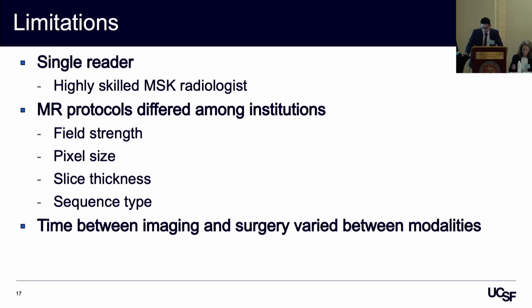It's important to consider the results of the study in the context of its limitations. First, it was a single reader. It was a highly skilled, high-volume musculoskeletal radiologist, so these results may not necessarily be extrapolated to a community practice. Furthermore, the MR protocols differed among institutions in terms of field strength, pixel size, slice thickness, and sequence type. And lastly, the duration between imaging and surgery varied between the modalities.